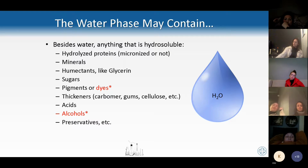That's why I put these in red, to call your attention, to make you pay attention to what I'm saying here, because it's important to differentiate from what Pavonia does normally. And then, of course, preservatives, which can be anything like parabens, which we don't use and which are now having a bad reputation for a few years.